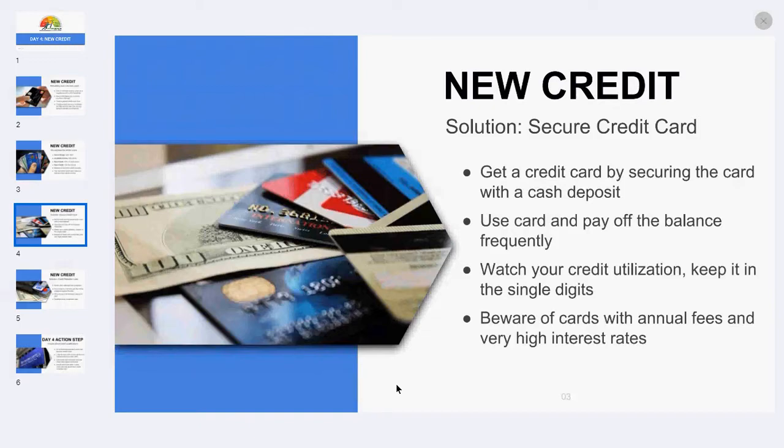Now, what you've got to be aware of are the cards with the annual fees and the very high interest rate. See, there are companies that are designed to take advantage of you, okay? That's all they want to do is take advantage of you, especially if you're relying on credit, if you're in a bind. I mean, this is the thing. They take advantage of you. So what you have to do is just be savvy on the front end so that you're not trying to dig yourself out of the hole when it's a little too late.